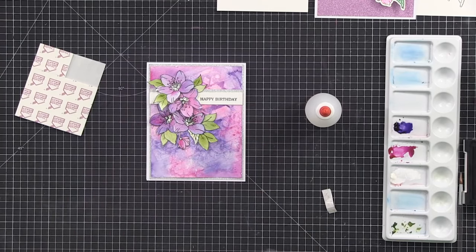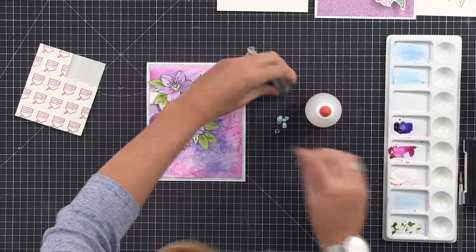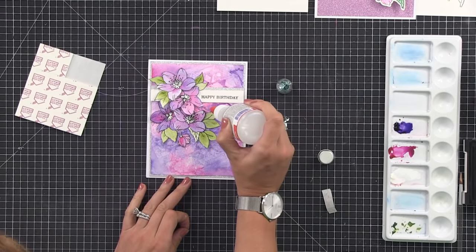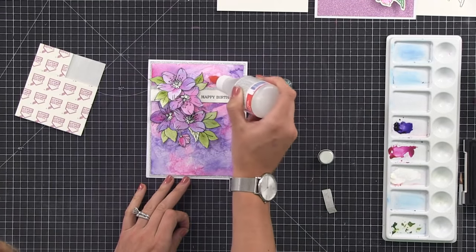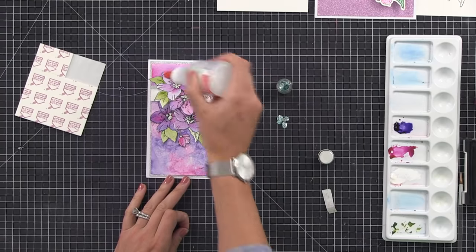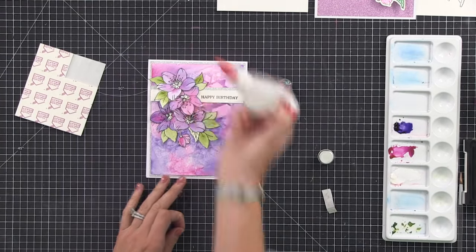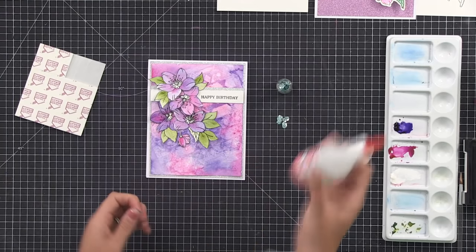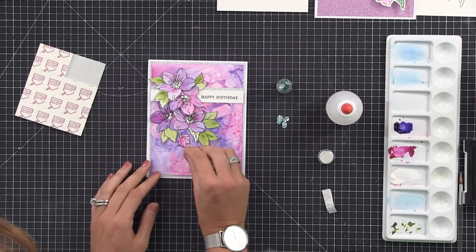So to finish, I would just pop some of these lovely coloured sequins around. So I'll just pop some dots around. So maybe use a precision glue head.